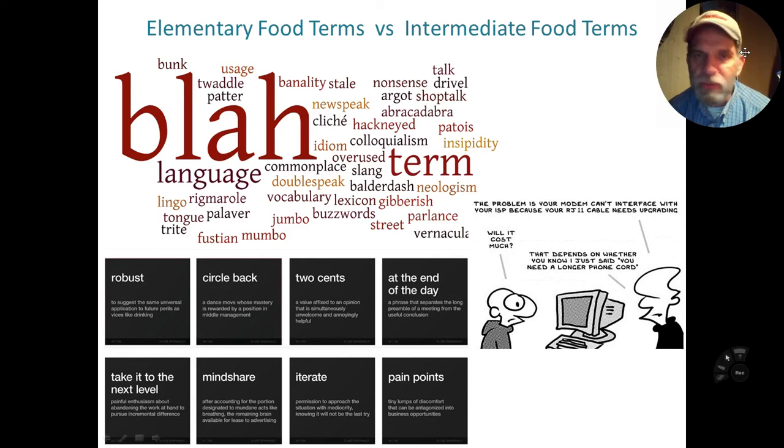Talk, nonsense, dribble, argument, shop talk. That's a good one. Jargon and lingo is shop talk. What is shop talk? You work in a restaurant. The people who work in the restaurant use certain words, certain terms, certain lingo or jargon. It's very common in the restaurant. That's shop talk.